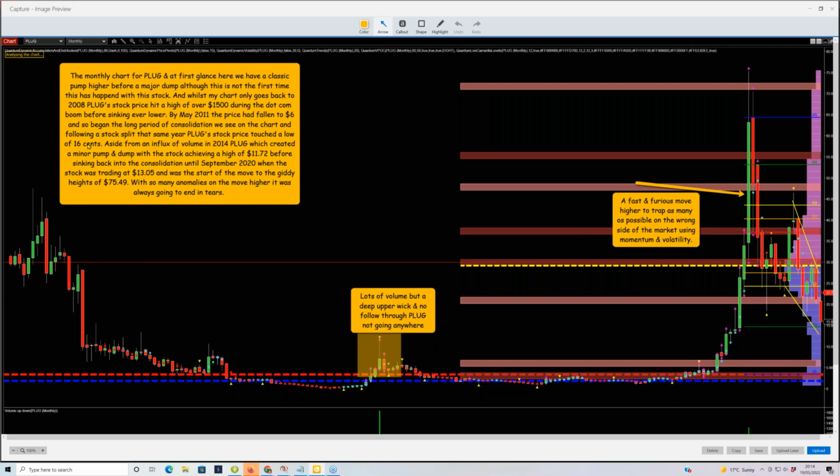What I'm trying to say is, when you are tracking a stock that's been in consolidation and suddenly you see it ramping up with this volume, do check back to the IPO and see if it has some kind of form. What's the history behind it? Because if it's happened once, it's happened twice, it could happen again, and certainly this is what's happened on this third occasion.